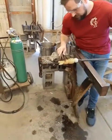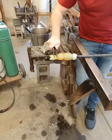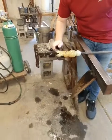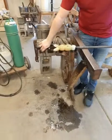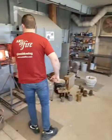Okay, so he's just making final adjustments to the face here. You can see he can push with the tweezers, and it takes a fair bit of force to move the glass. It's still hot enough to move, but not a great deal.